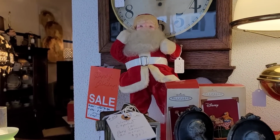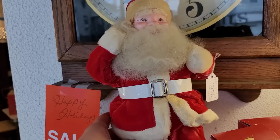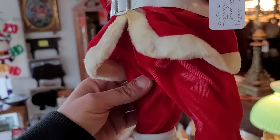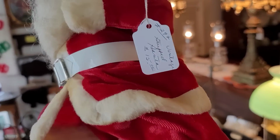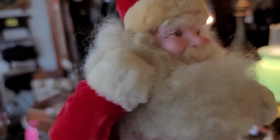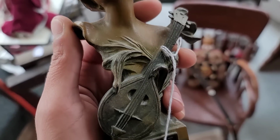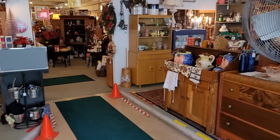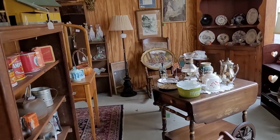And then what caught my eye, of course, was this Harold Gale Santa Claus here. He was priced at only $15. Now, there is some separation in his beard from his face, however, he is in overall amazing shape. So we do go ahead and pick him up. He is adorable. And we are back to that Art Nouveau bust. I absolutely love this. This is made out of spelter. It's just kind of like a combination of scrap alloy that they had lying around.